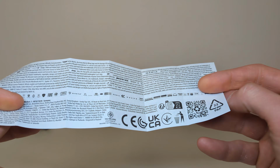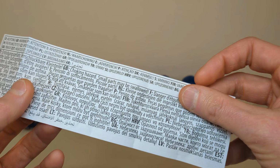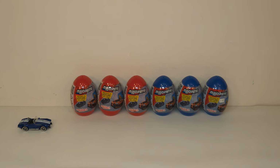Comes with some mumbo jumbo on licensing and safety, choking hazard, small parts may be swallowed, stuff like that. So yeah, that's the first one.